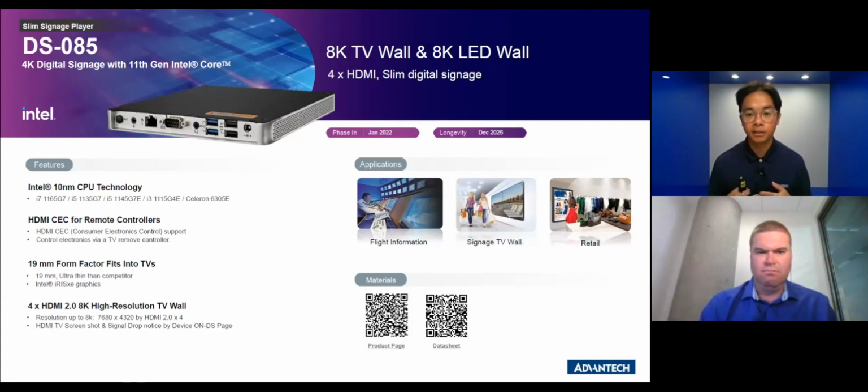This uses the 10th gen Intel CPU, so the Tiger Lake platform. And we have CPU offerings from the Celeron all the way up to the i7. So depending on your application and the kind of horsepower you need out of your system, we probably have it, right, from that Celeron to i7 range. And something to note here is that it has 4 HDMIs. So if your application calls for more screens, more outputs, we have it, right? And each one of these HDMIs is capable of 4K.